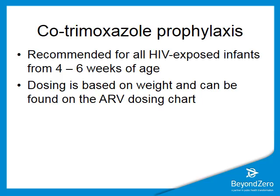So let us quickly run through those key recommendations for cotrimoxazole prophylaxis. Remember, we start all our HIV-exposed babies on cotrimoxazole between 4 and 6 weeks of age. We can't start it before 4 weeks because Bactrim is actually potentially toxic to the neonate. And we normally start at 6 weeks because that is when they arrive for their first EPI visit. Remember, we no longer do a PCR at 6 weeks. We're only going to do the next PCR at 10 weeks. So all of our HIV-exposed babies are going to be on Bactrim from 6 weeks of age until they've got that 10 weeks PCR back.